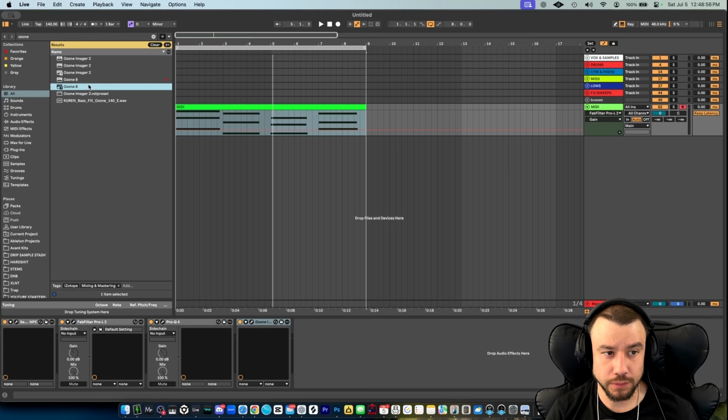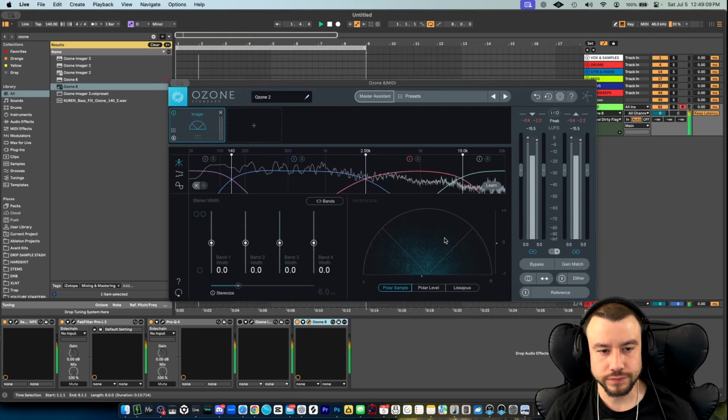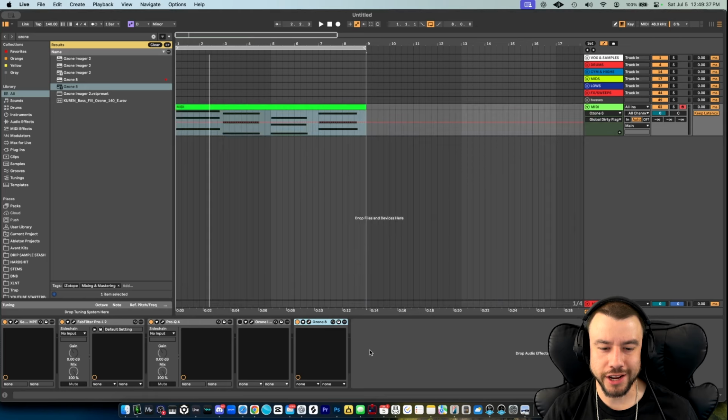Ozone itself is a paid plugin. It's a mixing and mastering suite, basically. And the Imager I just showed you is just a little part of it. So these are the effects here, the Imager's right here. I can also separate each band and change the width of each band as well, which is amazing. There's EQ, exciter, maximizer, limiter, dynamics. We can use all these too. I usually just use the EQ, the Imager, and that's it. I used to use these more, but I try to make the Ozone not work too much towards the end, so I use it minimally.